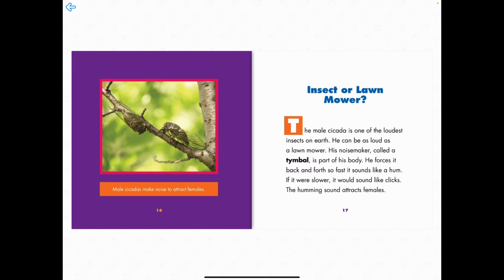Insect or lawnmower? The male cicada is one of the loudest insects on Earth. He can be as loud as a lawnmower. His noisemaker, called a timbal, is part of his body. He forces it back and forth so fast it sounds like a hum. If it were slower, it would sound like clicks. The humming sound attracts females.